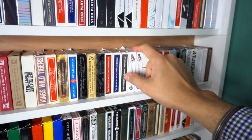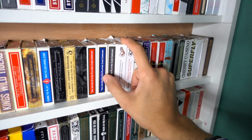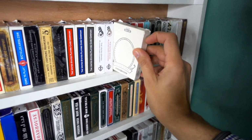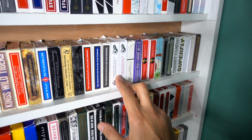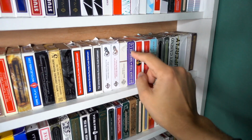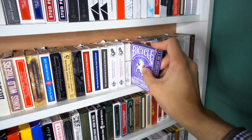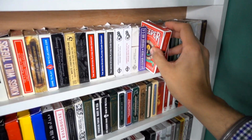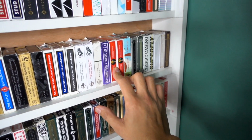Not a huge fan of these, if I'm being honest. They're very expensive, and they don't actually handle nearly as well as these. The white lines were so much better. Not sure why, but the finish on these just doesn't handle very well. Definitely one of the best decks of cards Bicycles released, and they handle extremely well. Definitely better than these.